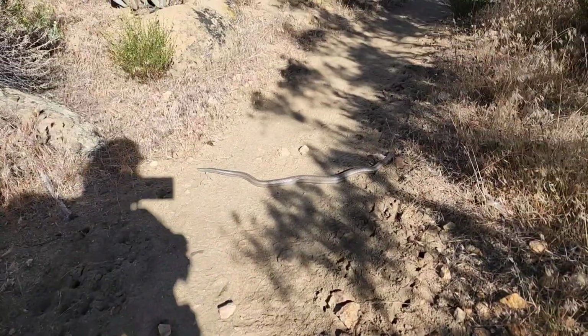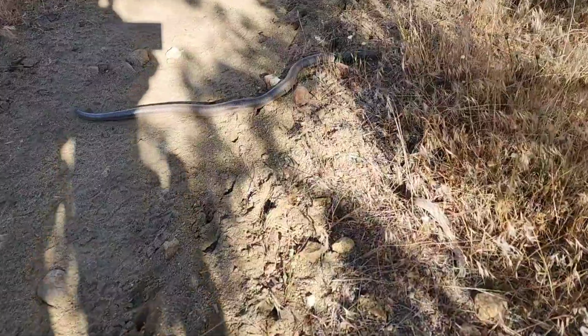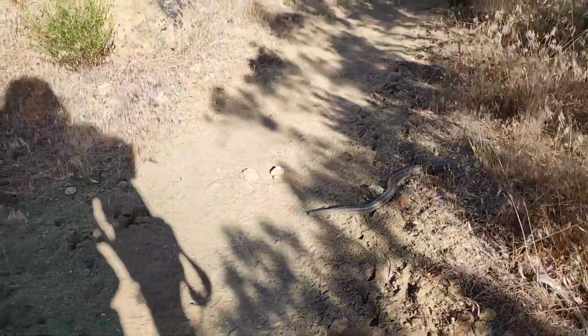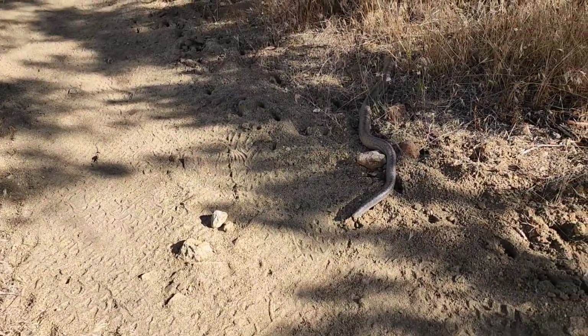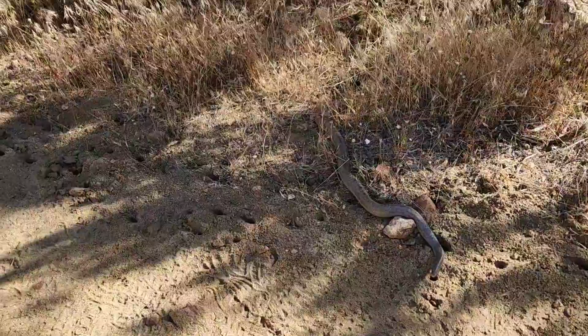Okay, right across the trail here, I almost just stepped on this guy. I saw pictures of these. I forget what this is called. I don't believe it's a rattlesnake. Doesn't have a rattle. It's not a rattlesnake. People think these are pretty. I forget what their name is. I don't know if they're dangerous or not. I'm gonna go this way around him.